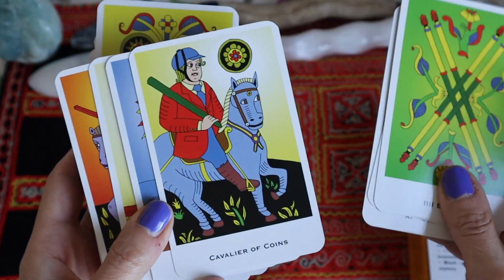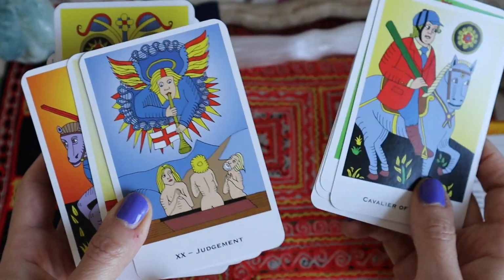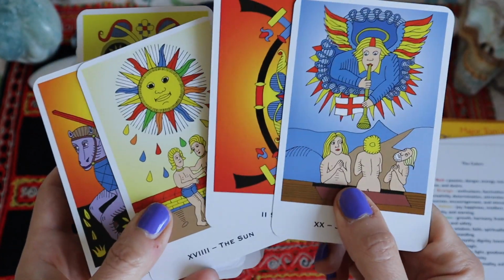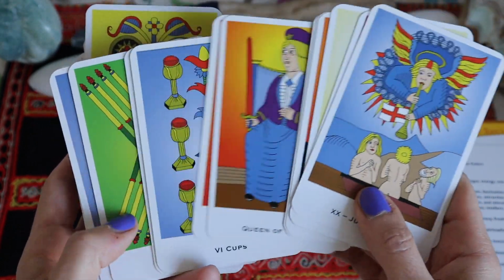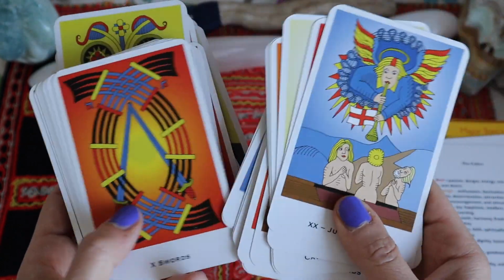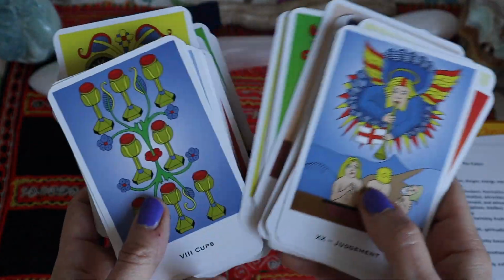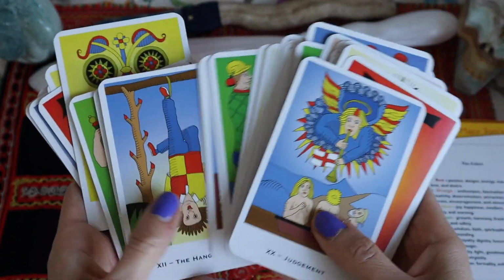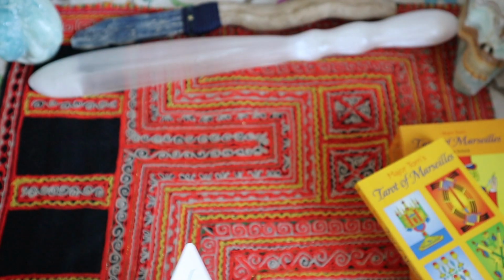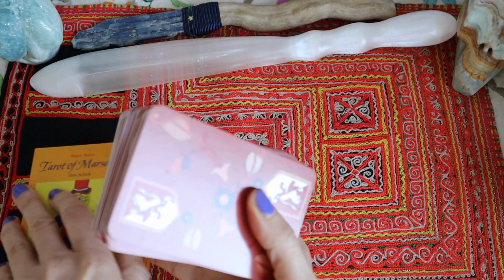But I love the paper, and I actually look at the strangest Cavalier of Coins. I like the paper. I kind of like the humor of it. I wanted to get rid of it, but then I'm not sure, and there is just something cute about it, and the color coordination makes it quite easy to read. So yeah, it's a strange deck, right? So this is Major Tom's Tarot of Marseille.